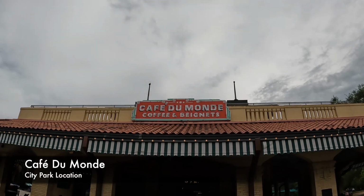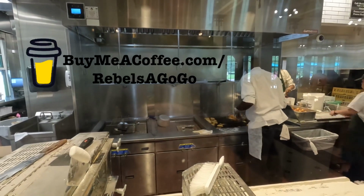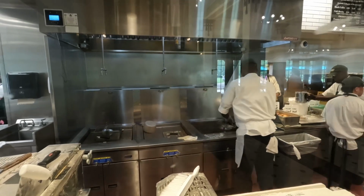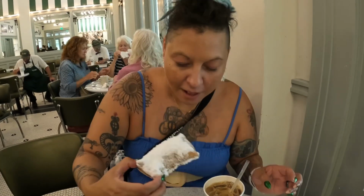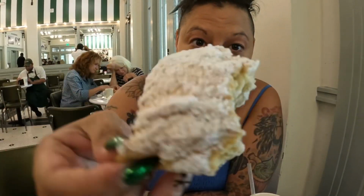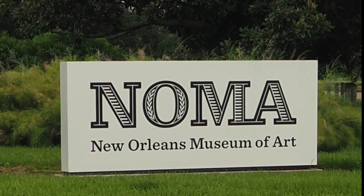After spending several hours at the Sculpture Garden, stop on over at Cafe du Monde for a quick snack. A beignet, this piece of heaven right here, is like a puff pastry that is local to New Orleans. It's delicious. Try it when you come.